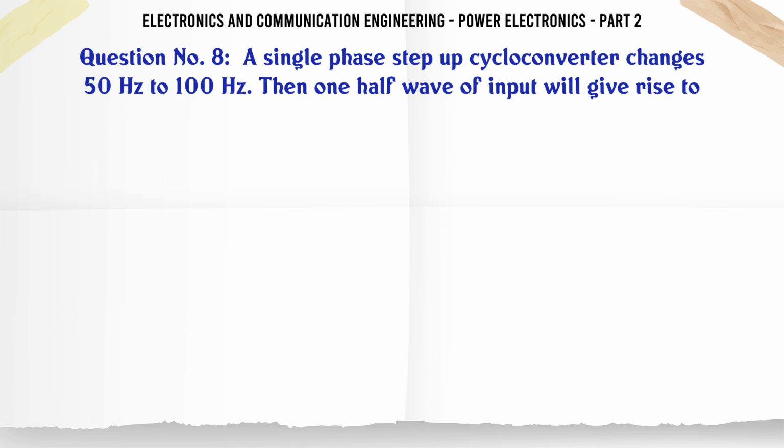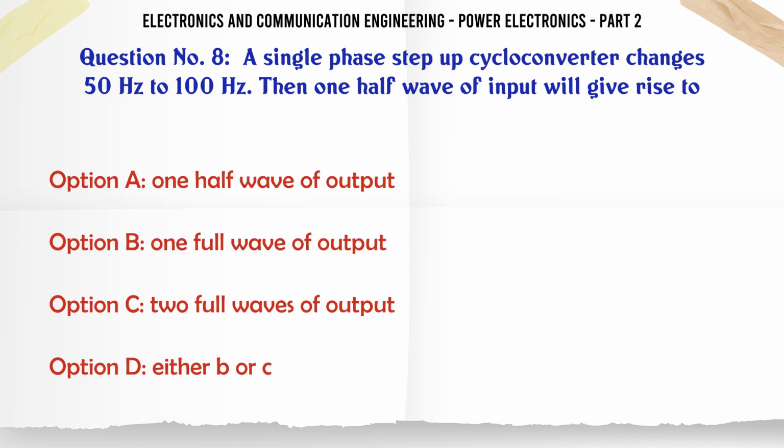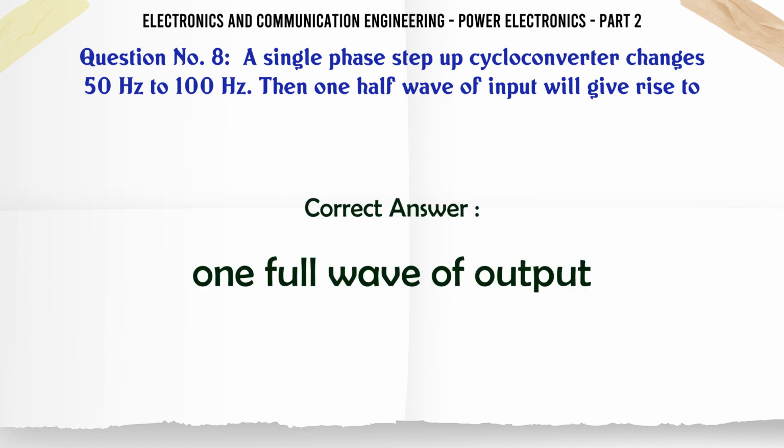A single-phase step-up cycloconverter changes 50 Hz to 100 Hz. Then 1/2 wave of input will give rise to: A. 1/2 wave of output, B. 1 full wave of output, C. 2 full waves of output, D. Either B or C. The correct answer is 1 full wave of output.